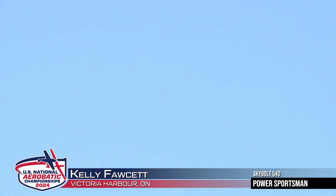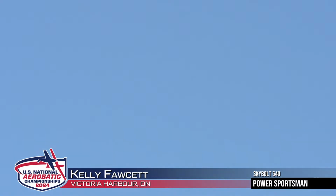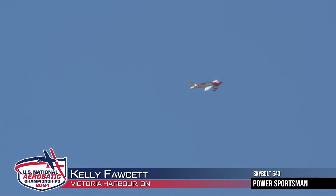However, for safety reasons, or if the pilot is just confused in their sequence, it's better for them to break, regroup, which Kelly's doing now, and wing wagging back in. Nicely done on the break. Coming back around to complete the sequence in this Extra 300L to come back to center box.